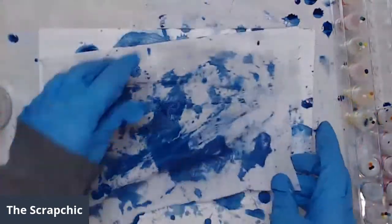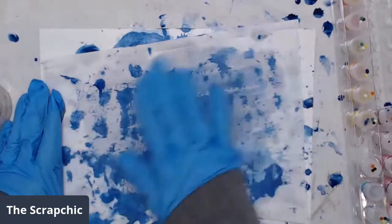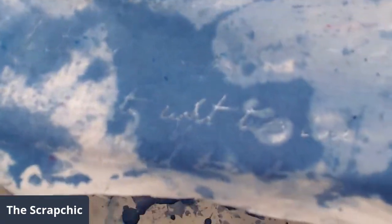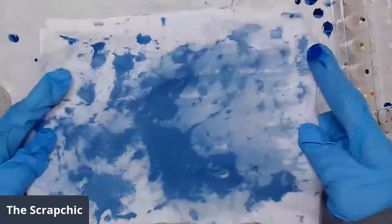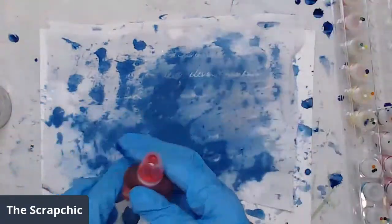I'm going to shake some more on here. It does work. I'm gonna do this real quick for you to see. It does resist on the fabric. Do you see that? See how it resisted on the fabric? So this does work on fabric too. So I slapped some on some fabric now just to see what would happen.